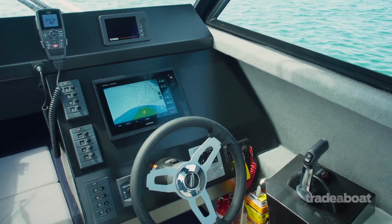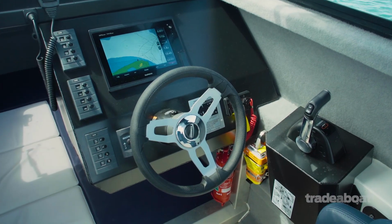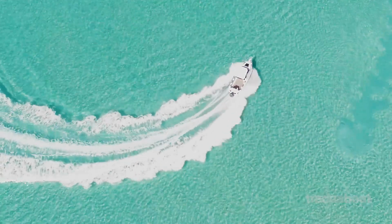Yeah, the seating position's fantastic. You can stand up and drive it really well, great visibility. But that seat, you can sit back in it and relax if you want to cruise along.